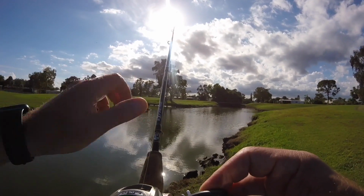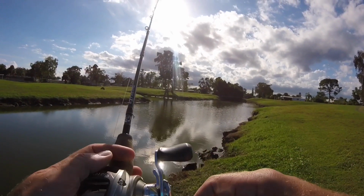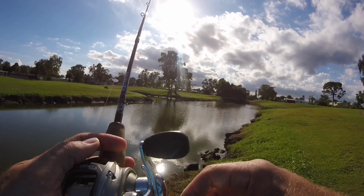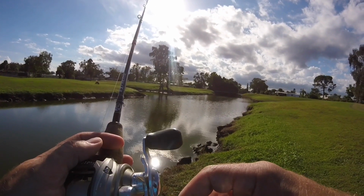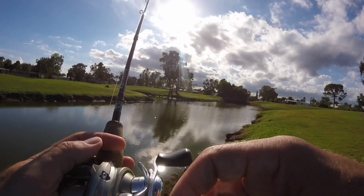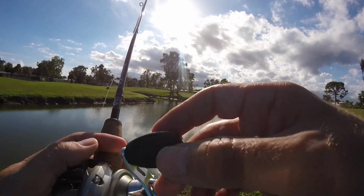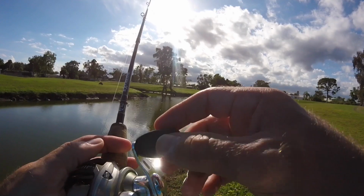Right now it's 4:20 in the afternoon. So I might try to get out again tomorrow morning early too, so I get a little bit of a morning bite going on. But I wanted to come out for a couple hours this afternoon, see if I can come up with something. Like I said earlier, I've been working with my mom, helping her get some stuff squared away around the house and all that good stuff. So it's always good when you finally get a chance to come out here and do some fishing.